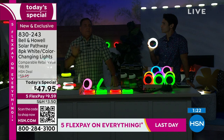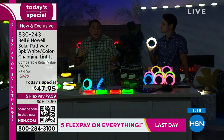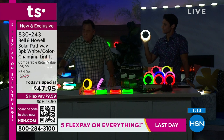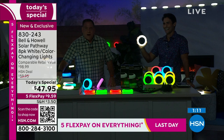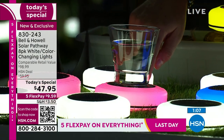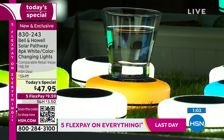Right. By the way, when I say think outside of the box, in other words, using them flat on their back, on the pool deck, on the walls and things like that. Using them as coasters. We were talking earlier about how it's like the new wine charm, because you can make these solid colors. So you can choose a color for each person, so they'll know, okay, the red one's mine. Picture that, that's really fun.